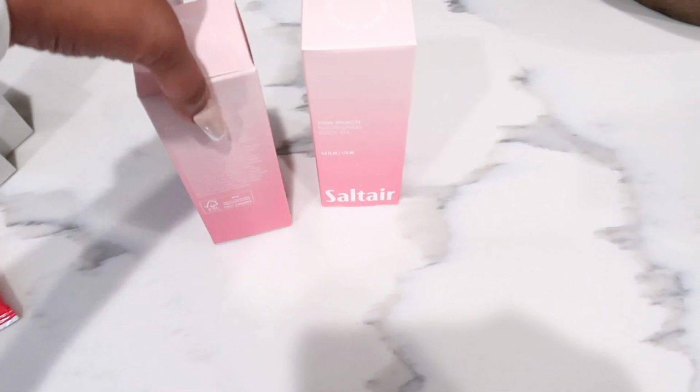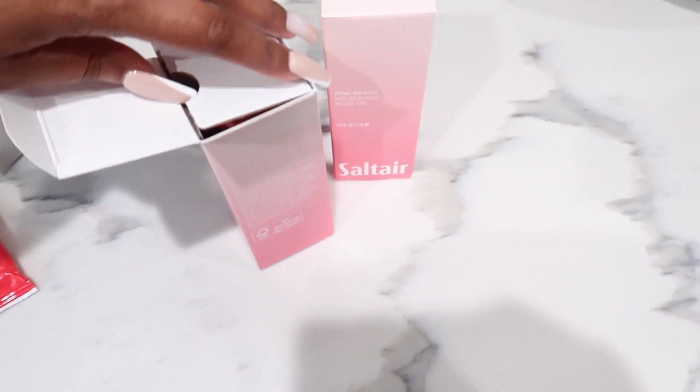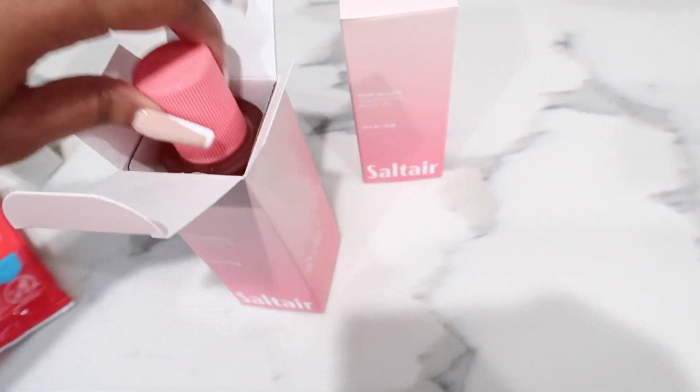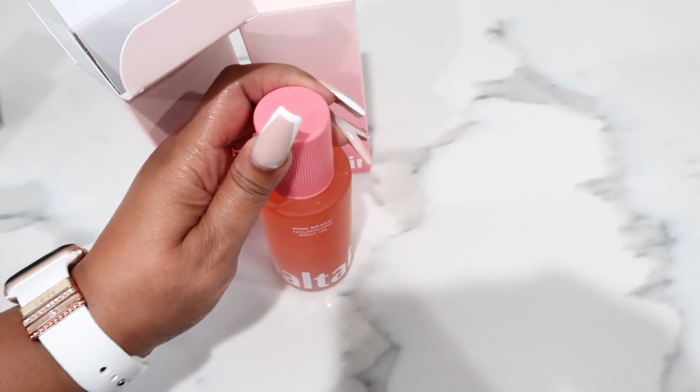I got some more Saltair. I am so happy about this. I have been out because they were out of stock for a while. And so I got myself two of these. I've told you guys about this before. If you did not order you any, you better go order it now.